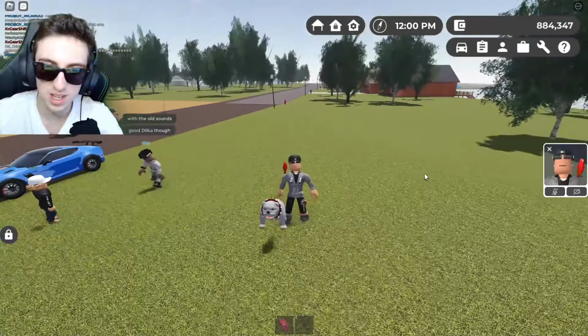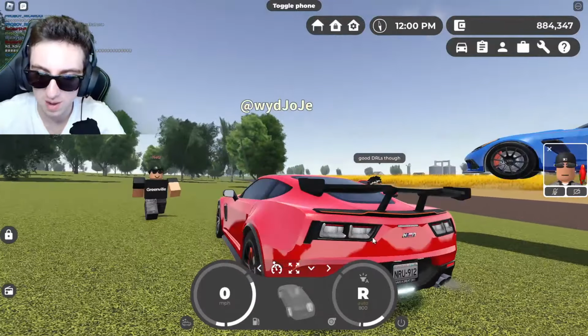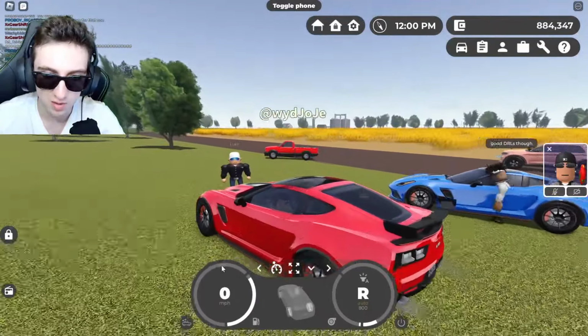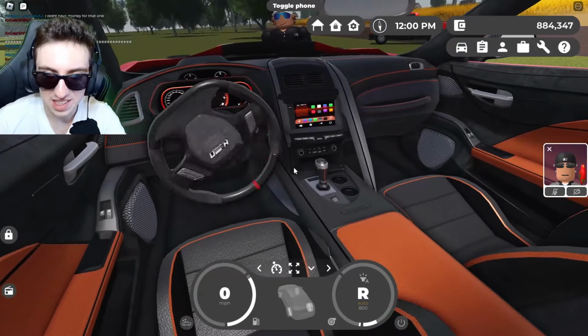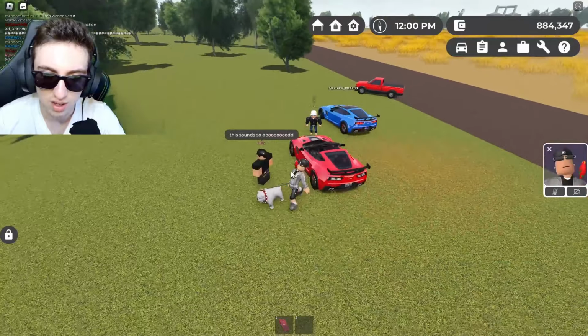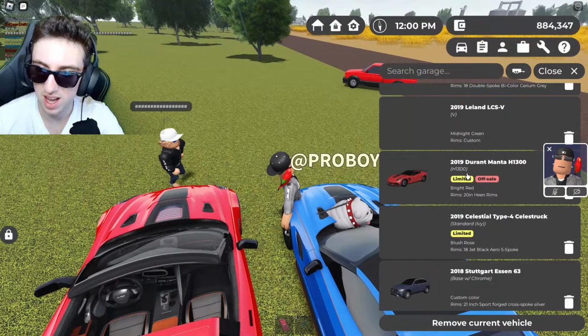Moving on with our next limited. We got this beast right here. This car is so cool. Fun fact, when this car first came out, bro, I didn't even know it was a convertible. I didn't know you could take the roof off. I found out like the day after. Such a cool vehicle, though. Seriously, sounds so good. Exactly. One of the best sounding cars. Listen to that idle, bro.